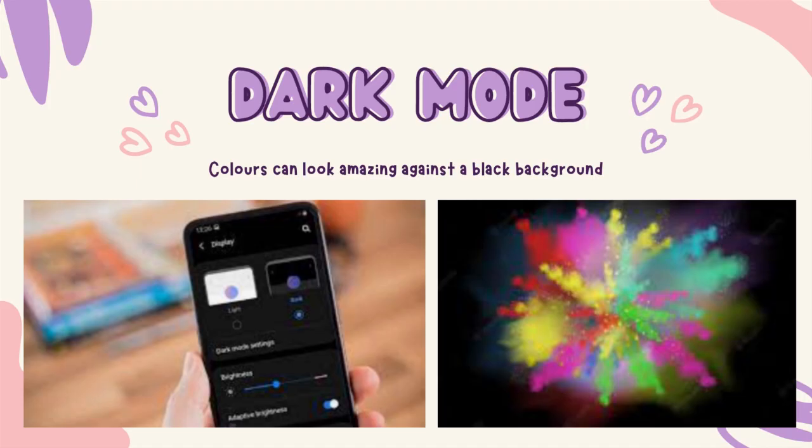But also think when you're pulling together these, especially for social media templates, that so many people are now using their devices in dark mode. So don't forget to show how your templates will look against a dark background. And even consider designing some for dark mode where it's available on that platform. The bright colours always look amazing against black.